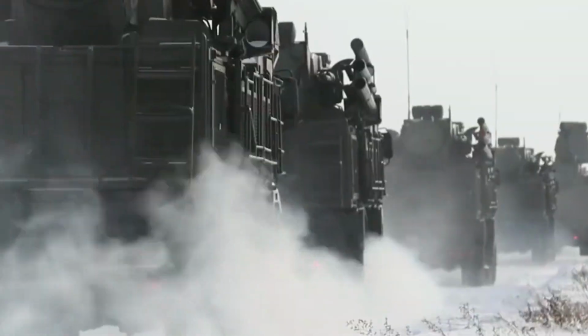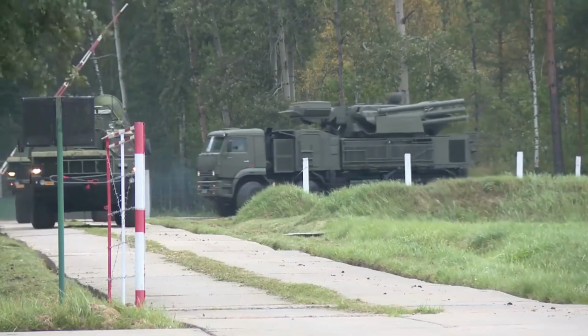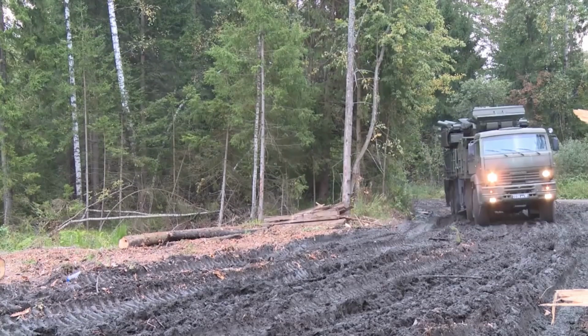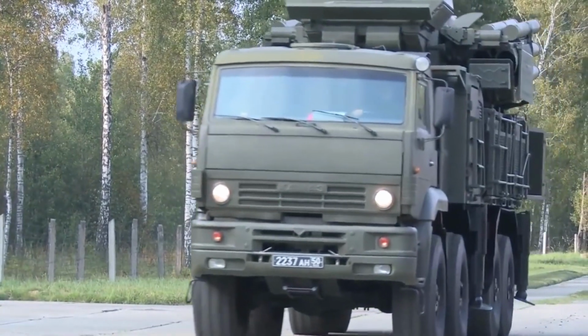Vehicle: the Pantsir-S1 is mounted on a KAMAZ 65608 8x8 vehicle, which provides high mobility and off-road capability with a maximum speed of 90 km per hour and a range of up to 800 km.